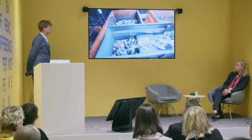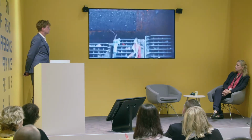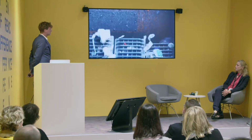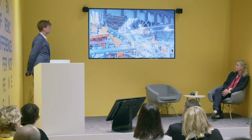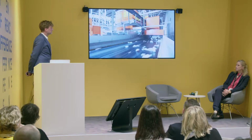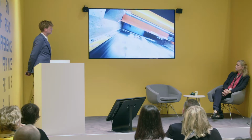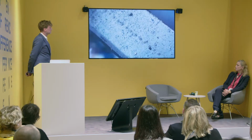It's time to give the whole lot a bit of a shake. Three-dimensional shapes move differently to flat plastic. This makes it easy for us to separate them. Infrared separators filter different types of plastics at the next stops. Polyethylene terephthalate, or PET, polyethylene and polypropylene.